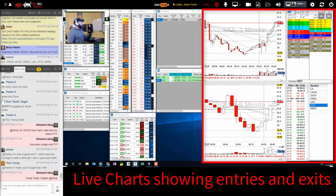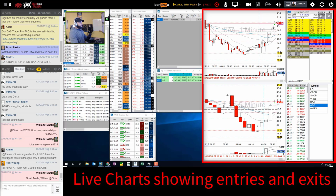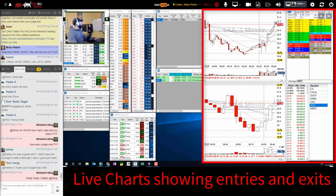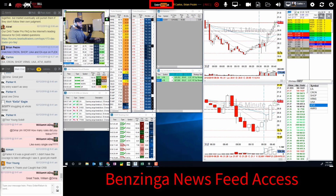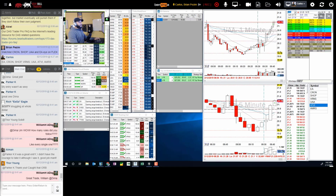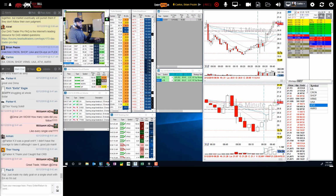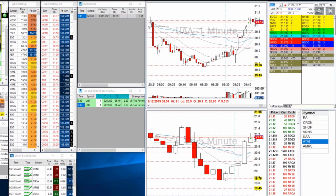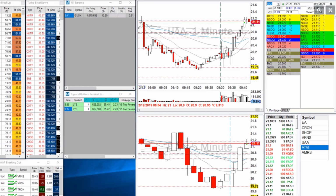VRNS is popping up, but the price action there doesn't look clean. So UAA, every time it comes back down to my entry, it pops back up. So I'm hoping that's going to push this higher. Let's see if we can get some momentum here.